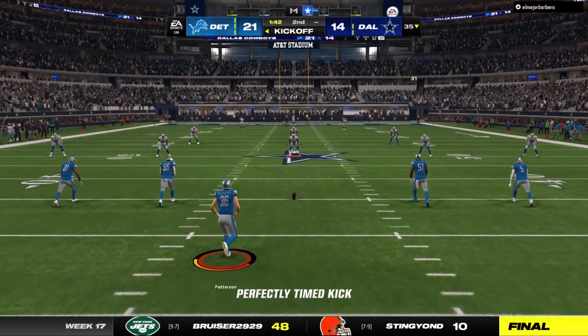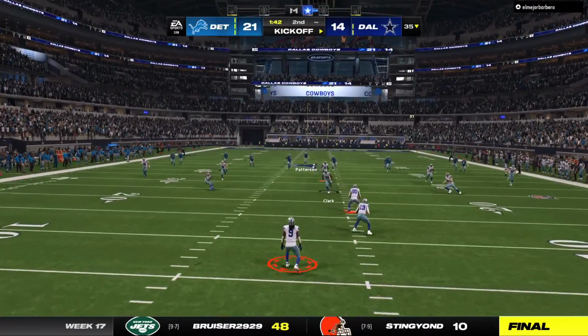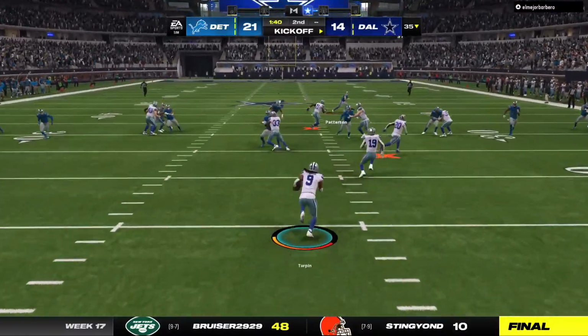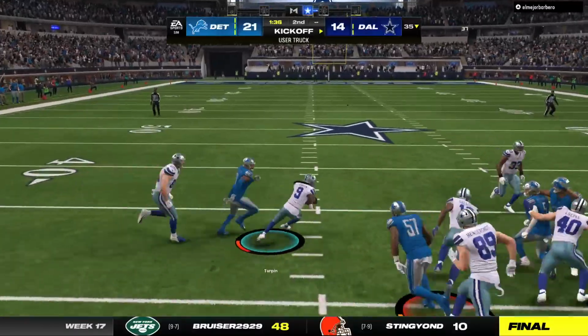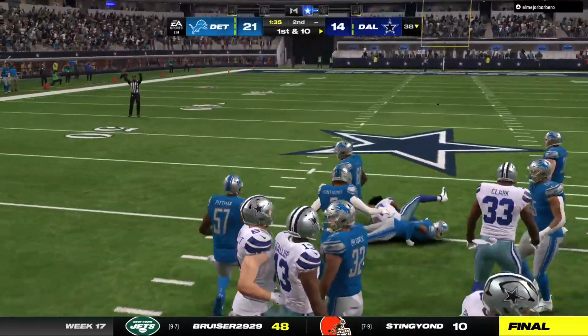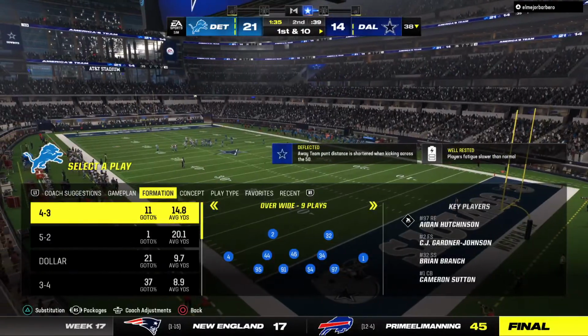And Patterson back out there to send this one away. A lane opens here. He's past the 30. And able to break this out all the way to the 38-yard line. Great return.